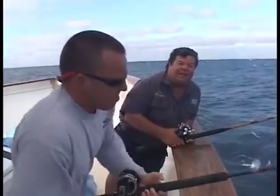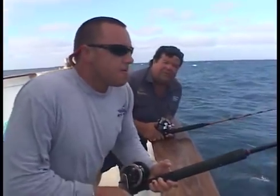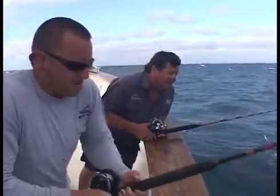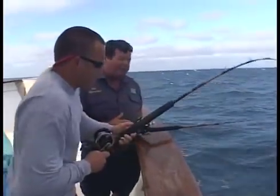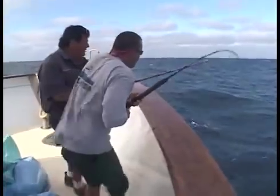Well, today we're on the Islander with 20 of my friends. We're fishing offshore looking for tuna and yellowtail. We have a big yellowtail right here. It's one of the guys with us. He's got a fish on color. We're about to gaff it here in a couple seconds.